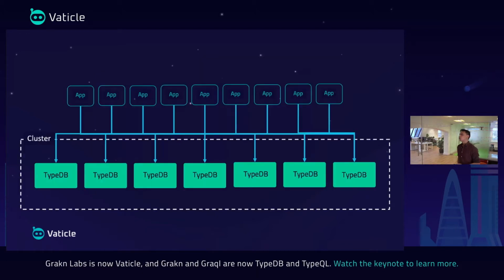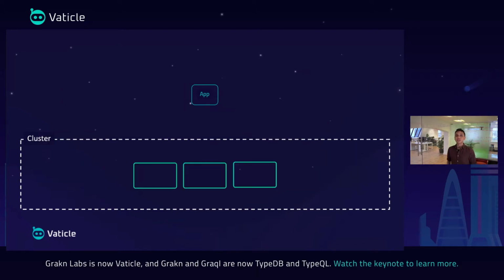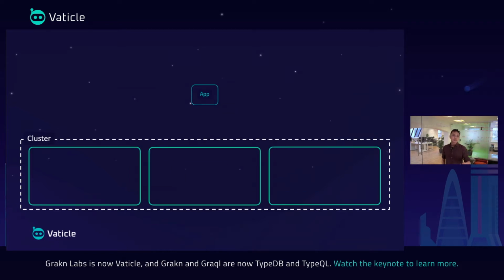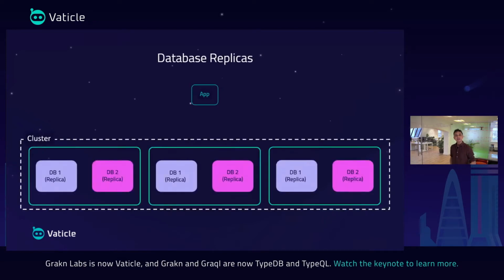Now let's learn more about the functionality of TypeDB Cluster and how you, as an application developer, can leverage its high availability as well as scalability. We're going to take this diagram and make it a bit simpler. Let's only have one application with 3 servers, to make some room for more components that we're going to show under the hood. Let's also make it a bit bigger.